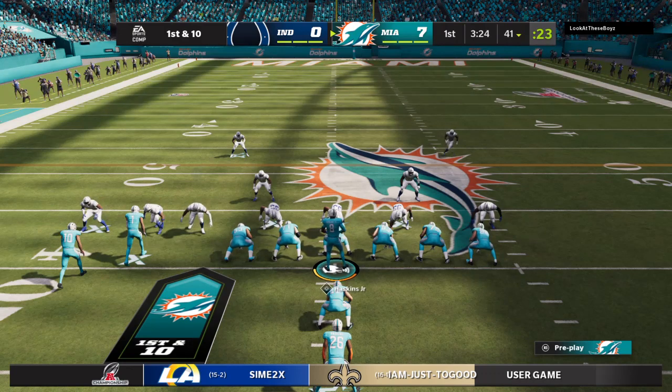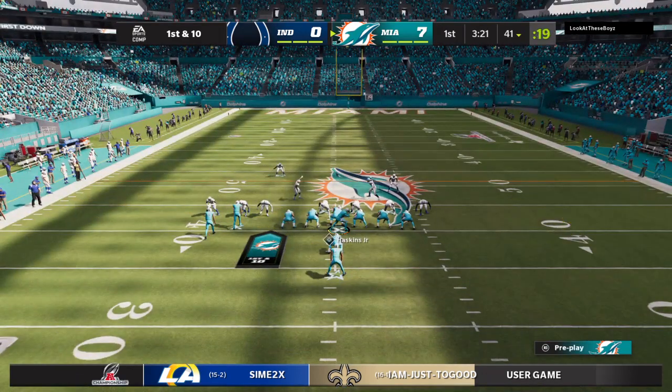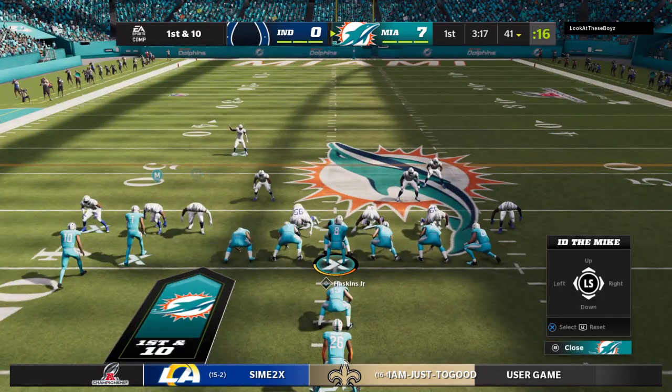Check, 47. Safe. Hey, check 24. 49, check.